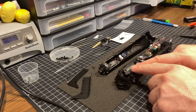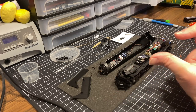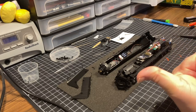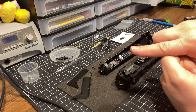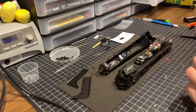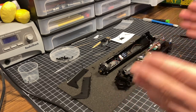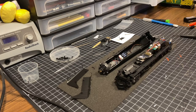so we're going to have 4 speakers in this. We're going to have 2 up front here, 2 in the tender like we showed you inside the tender shell, and then we have 1 wire for function common, and then we'll have 2 wires, 1 for the red flashing emergency and 1 for the backup light. And that should allow us full access to be able to control all of the lights on this thing. So this is going to be a really exciting and easy conversion.